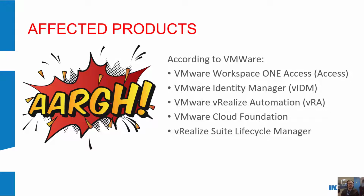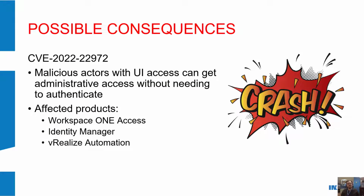Now let's talk a little bit about what these exploits can do. Here are some of the possible consequences you could get if one of these were to be used in your environment. So the 22972, if a malicious actor were to exploit that, they could get UI access at the same time. They could get themselves administrative access without the need to authenticate, which is of course very bad. This is for Workspace ONE Access, Identity Manager, and vRealize Automation. Obviously, as I said, administrative access is a very bad thing because it's pretty much the keys to the kingdom. Right? You can do whatever you want after that point.